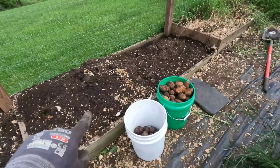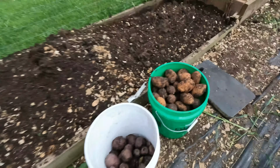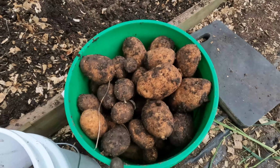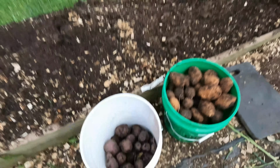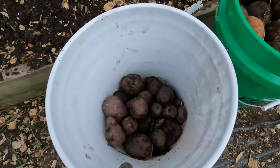All right, just finished digging up the Gold Rush potatoes. We ended up getting a whole 5-gallon bucket off of this 3x8 raised bed. Quite a big difference from the Huckleberry Golds.